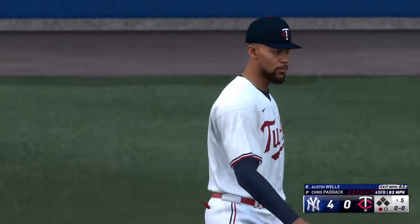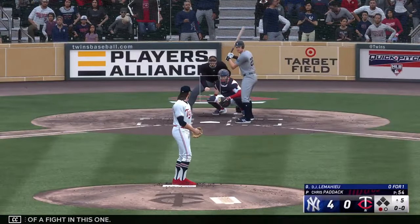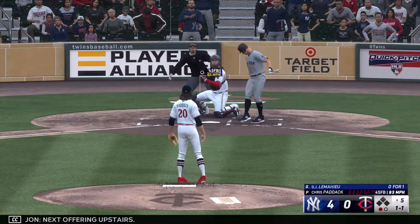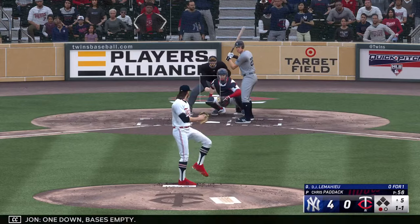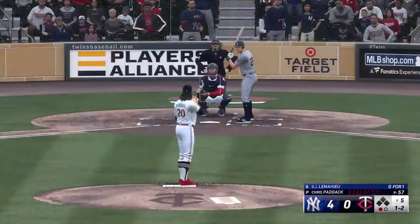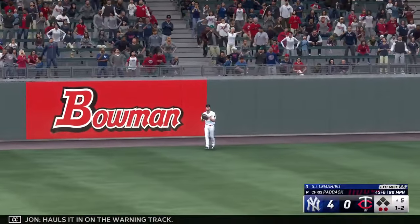Now batter, third base, DJ. Here's DJ LeMay here. Three-pitch strikeout last time up. Got to put up more of a fight in this one. And a strike. Next offering upstairs. One down, base is empty. Swing and a miss. 1-2 is the count. Kicks and fires. Swing and a ball lifted in the air left field. Pretty well struck. Pulls it in on the warning track.